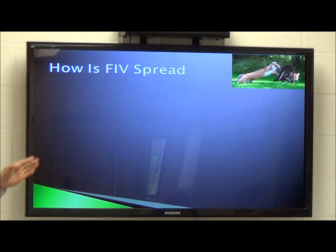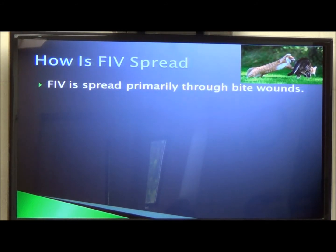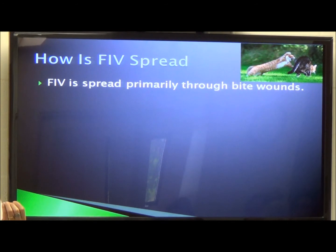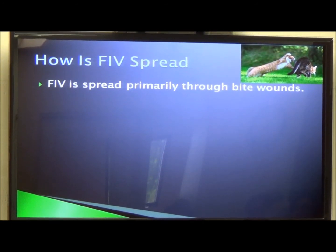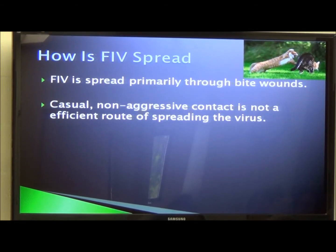How is it spread? As you can see in the picture, that's how they get it when they fight. It is primarily through bite wounds. It has to be a deep wound for them to get the disease. Non-aggressive contact is not an efficient route of spreading the virus. I think this is something very important for you to know: if an FIV positive cat is living together with some other ones, and they don't fight, it is very unlikely that it will transmit the disease to the other cats.